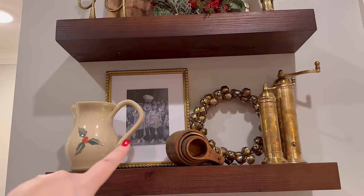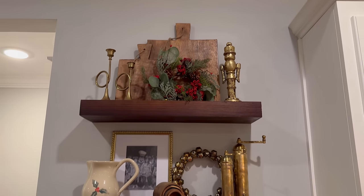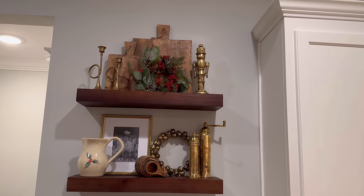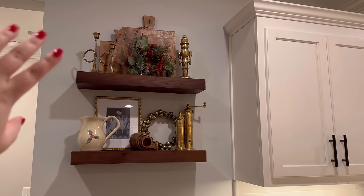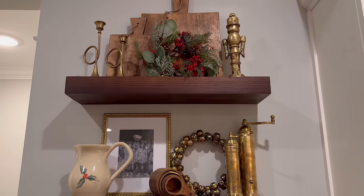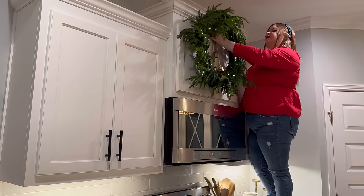We have a picture of us with Chef Mickey, and just a couple of Christmas touches to make it fun for the holidays. I really love the way this area turned out, especially when we get to the rest of the decor. It'll kind of flow and it'll be really pretty, and I can't wait to see how it turns out.